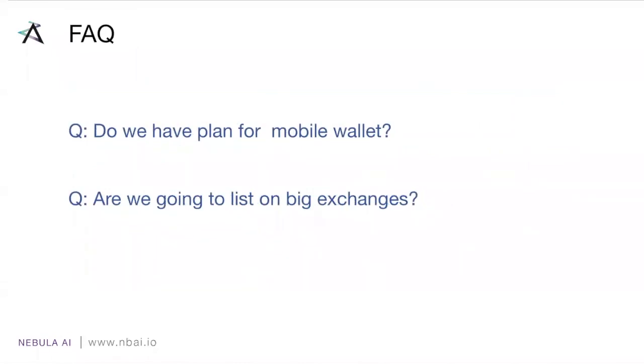Okay, now it's about the frequently asked questions part. People ask, do we have a plan for a mobile wallet? As I said before in the community, a mobile wallet is not the highest priority for the moment. Because if you want to use the ARIN platform, if you want to recharge your account, you can directly send the tokens to Aurum. Aurum is basically a place where you can use your tokens for cloud computing. But be aware that if you send your tokens to Aurum, you will not be able to transfer them out. You have to use them in the platform, because this is what we call a utility token. It's not something you can easily transfer around.